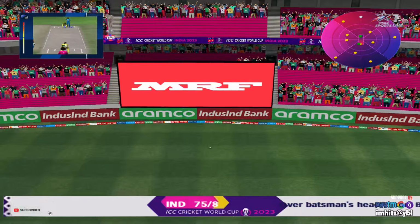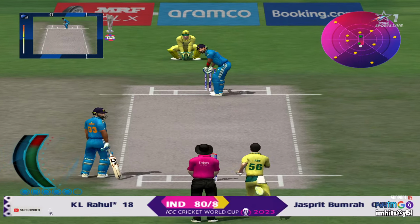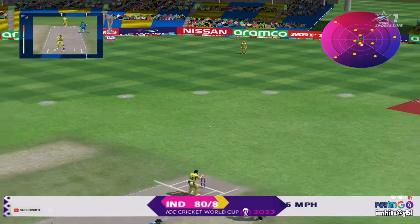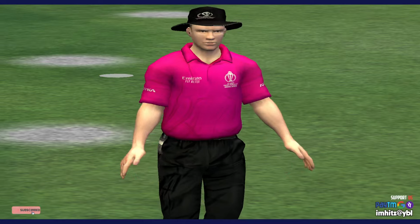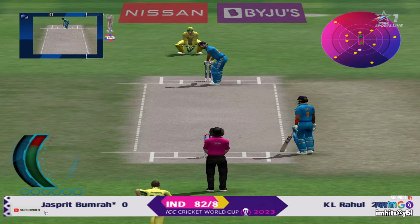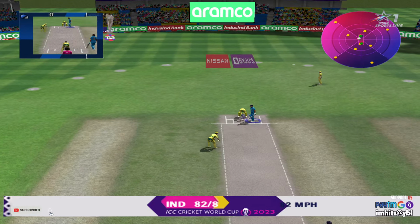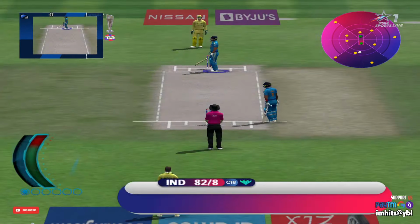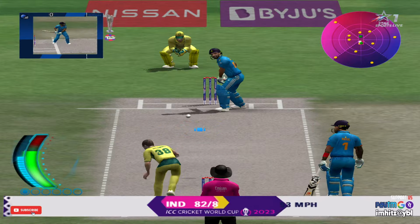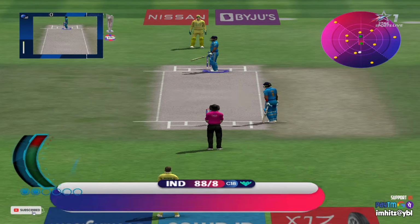Four wides to India. Well, the poor wicketkeeper had no chance with that. That was really wide. There's the signal, he's safe. Great strike. Great strike, six from the moment he hit it.